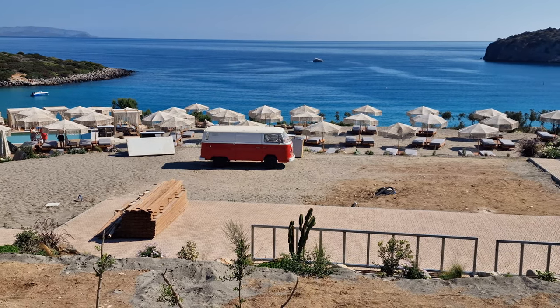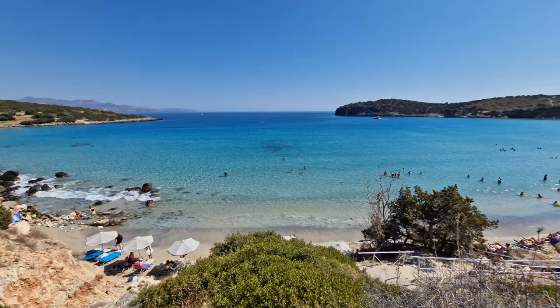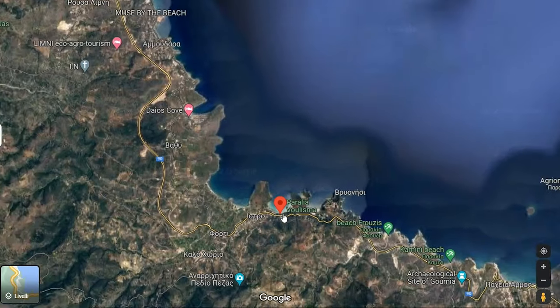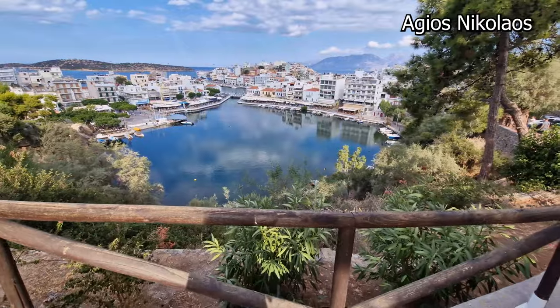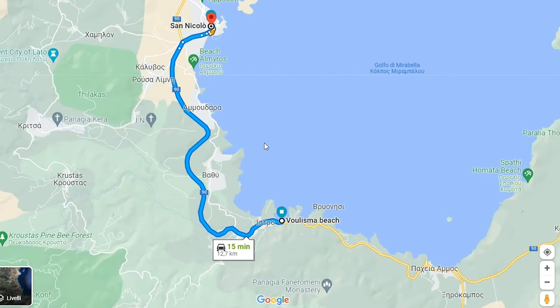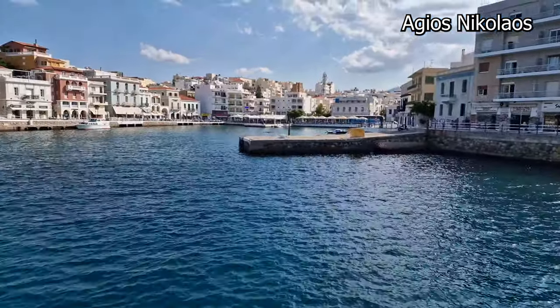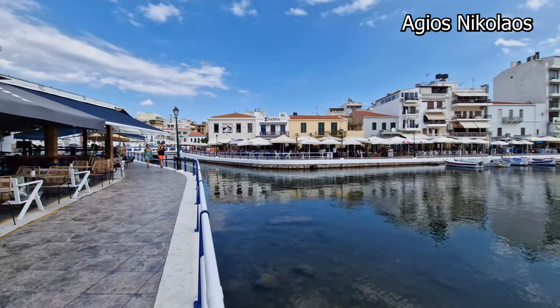Everybody, we have arrived at Voulisma Beach in Crete, Greece. This is one of the best beaches you can find in the northeast part of the island. This beach is very close to Agios Nikolaos because it's only about 15 minutes by car from this city. This is also an excellent area where to stay because Agios Nikolaos is a lovely city.